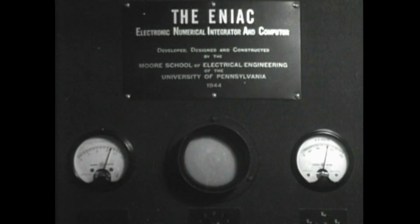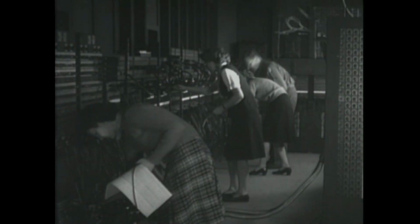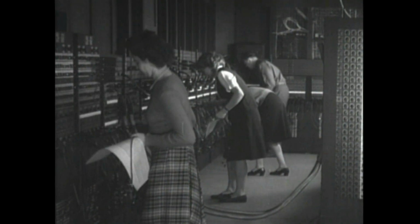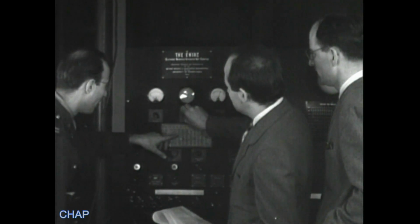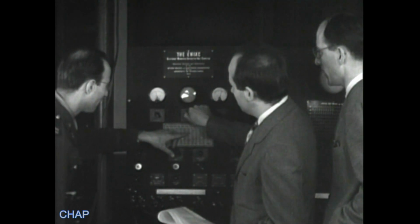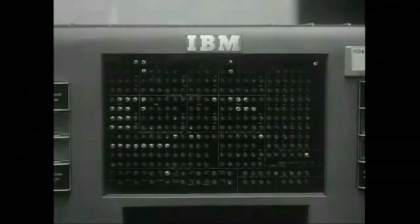Built from 1944 to 1945, one of the world's first computer data centers was created at the University of Pennsylvania. It housed the Electronic Numerical Integrator and Computer, known as ENIAC, the first large-scale programmable general-purpose electronic digital computer. The demand for computers grew rapidly during the 1950s.